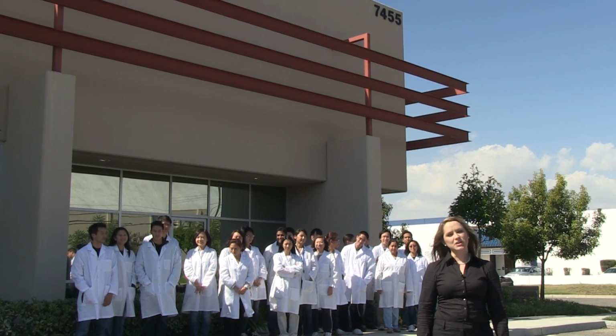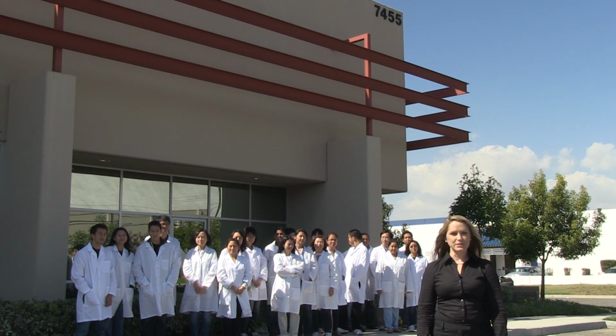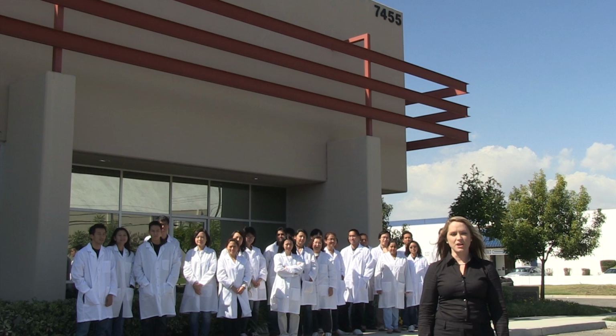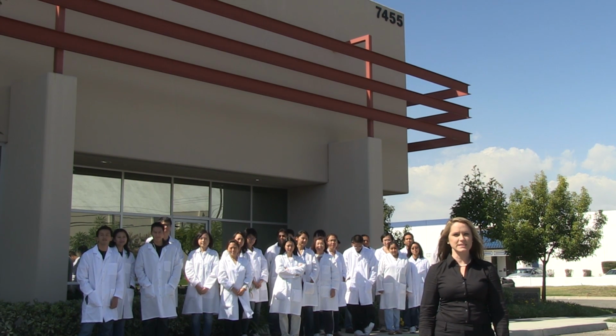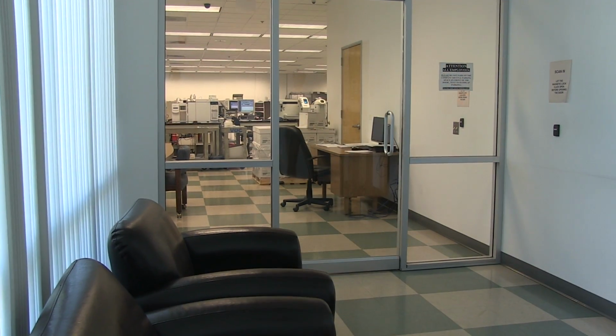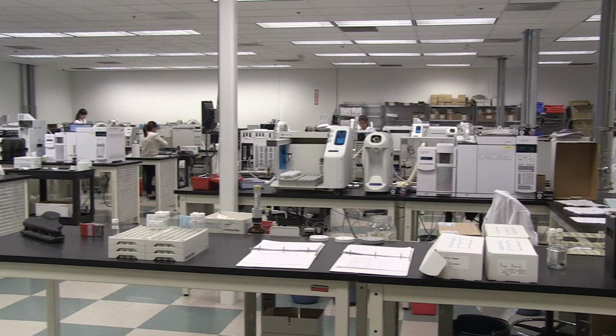I'm standing outside of our Volatiles laboratory, which also houses our air group. This 17,000 square foot building is just 4 years old and offers a solvent-free environment for determining volatile organic compounds in all matrices. Let's have a look. Like all our facilities, the entrance to the VOC laboratory is electronically secured.